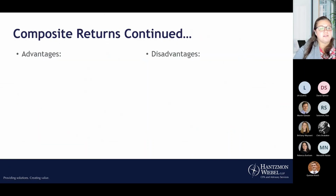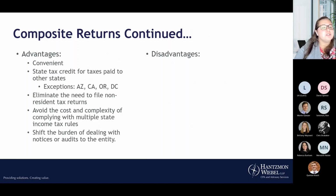Some of the great things about composite returns include that it's super convenient. When you're doing an individual's return and you have composite filings, it makes your life so much easier. You can also get state tax credits for taxes paid to other states, with a few exceptions being Arizona, California, Oregon, and DC. It also eliminates the need to file those non-resident tax returns, which can be costly and also complex when you have to look at all these different state rules. So that's definitely a big plus.